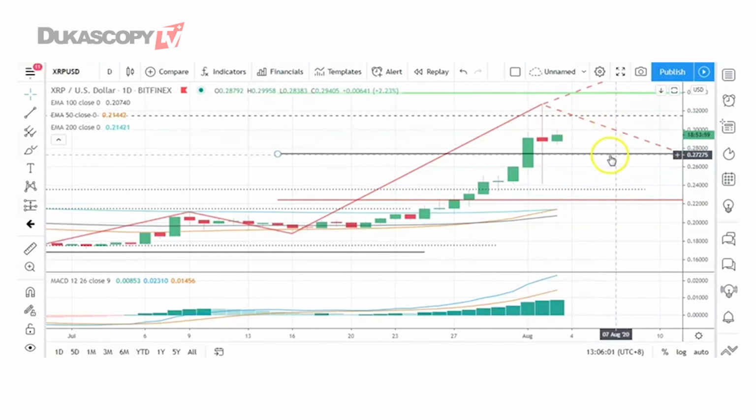A pullback through the pivot would bring the first major support level sitting at 22,250 into play. Barring a crypto meltdown, however, we should see Ripple's XRP avoid sub 0.24 levels.